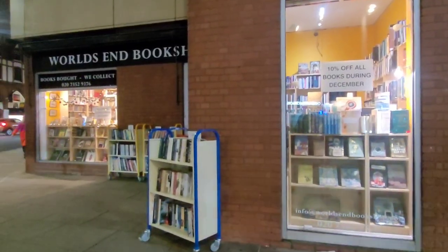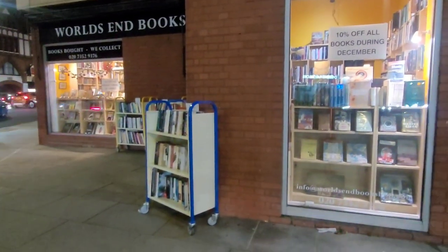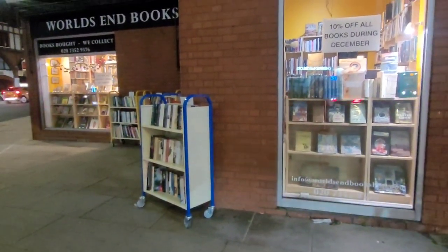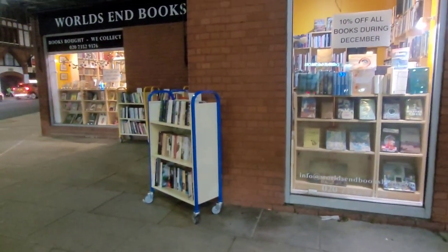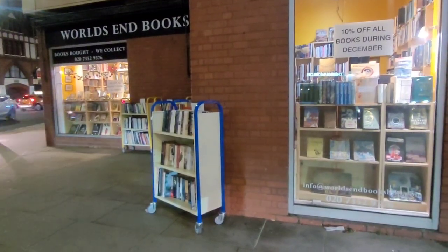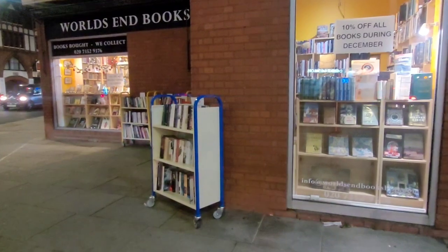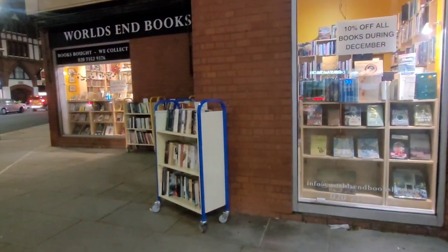So I've just popped out because I ordered something from this brilliant bookshop. I love it in here. I spend so many hours in here at the weekend. Something I ordered as a Christmas present is here, so I'm gonna pick that up, and I might have a little walk along the King's Road to see if I can find some Christmas cards. It's about, I think, 6 o'clock now, so I'm just coming out for a little evening stroll.